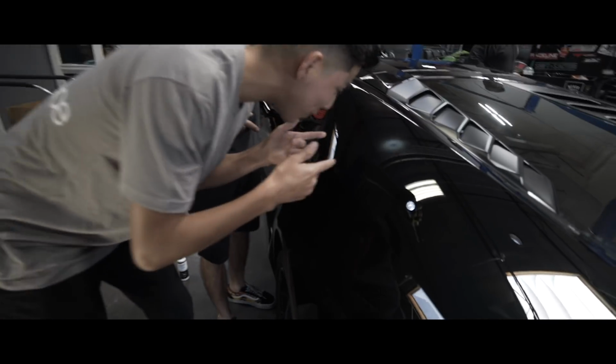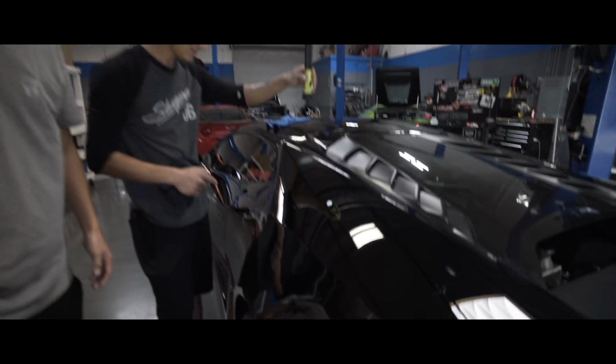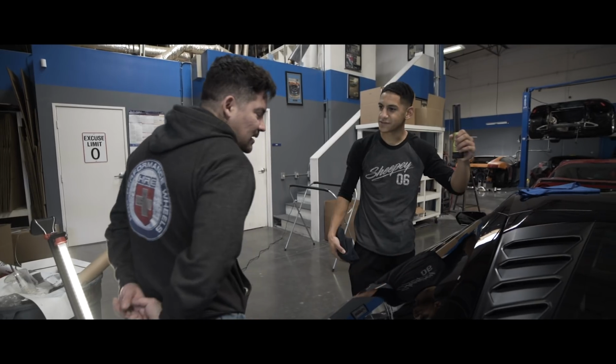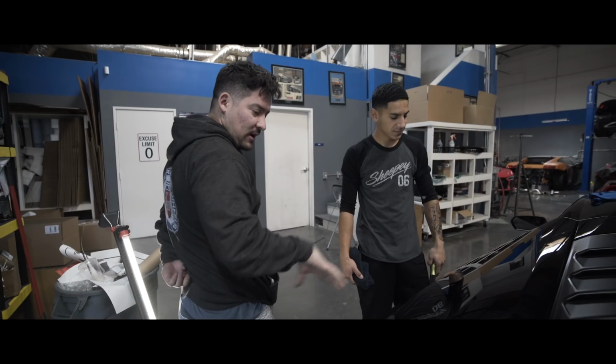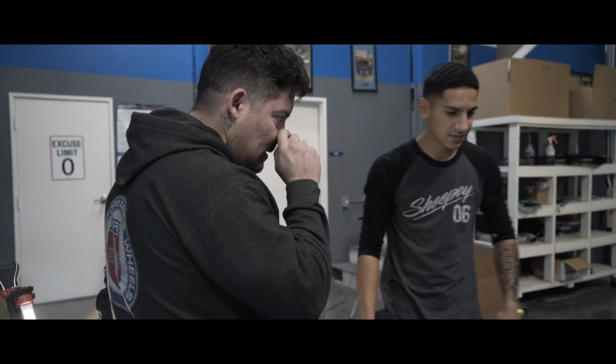Look at this. This is like a freaking mirror, bro. Look at this. Sick. Don't hype him up. Let him finish the job. All right. You know, the black looks great when it's all done, right? But imperfections are wild, right? Yeah, and they're hard to maintain. Right. Luckily, we got you, right?